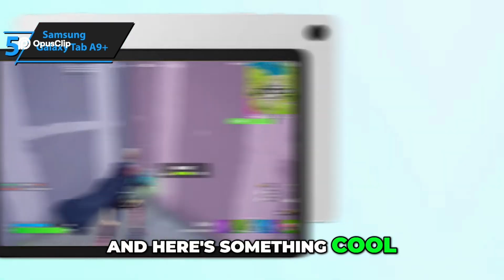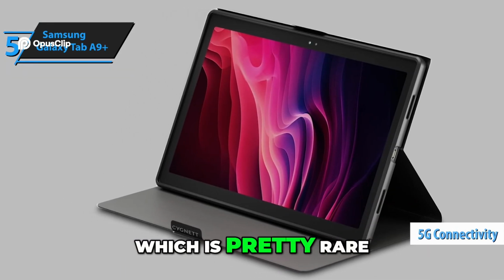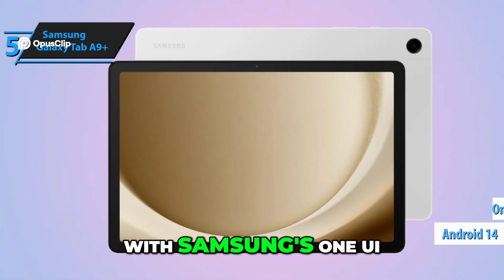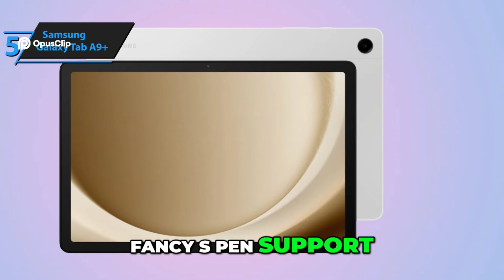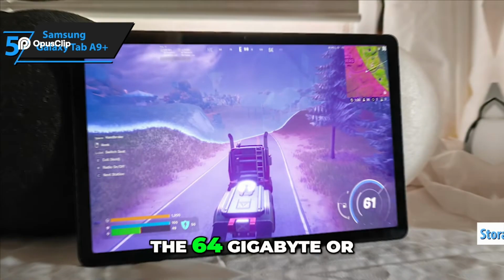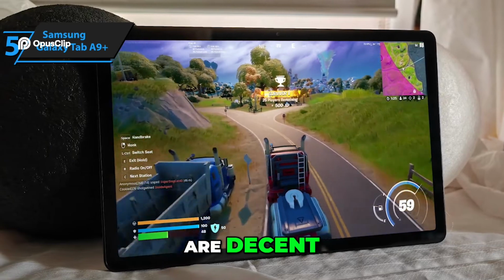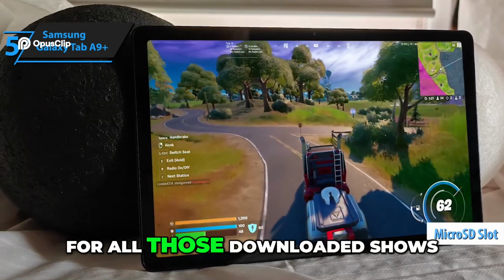And here's something cool. You can actually get this thing with 5G connectivity, which is pretty rare in the budget category. The Android 14 experience with Samsung's One UI is clean and snappy, though don't expect any fancy S Pen support or premium accessories. The 64GB or 128GB storage options are decent, and thankfully there's a micro SD slot if you need more space for all those downloaded shows.